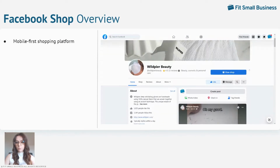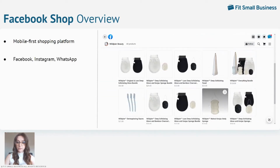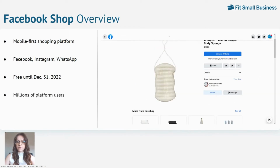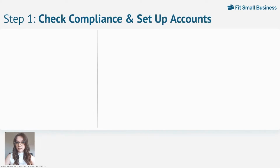Facebook Shops is a mobile first shopping platform that enables businesses to sell products and services directly through Facebook, Instagram, and WhatsApp. It's currently free, easy to use, and opens your business up to millions of platform users, making it an excellent sales channel for small retail and e-commerce businesses.